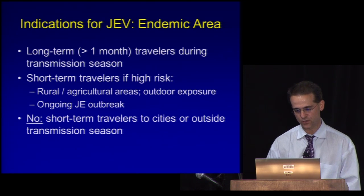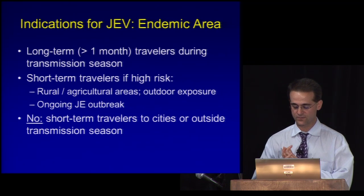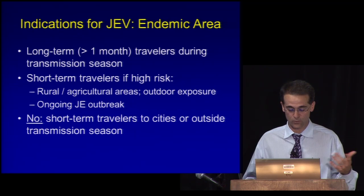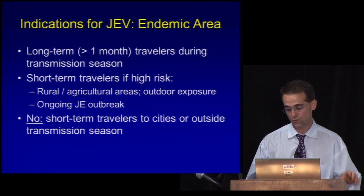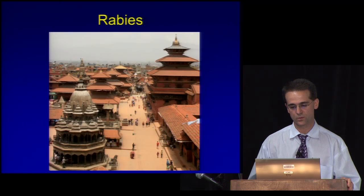So this vaccine is a good example of why it's nice to have the expertise of a travel clinic, which makes decisions about when to give this vaccine a lot. I'm sure primary care providers do a great job with it, but it's a vaccine that most providers only give every now and then, so it's kind of hard to know who should get it and who shouldn't. And I think it's an important one to consider because it gives a lot of peace of mind to travelers, and it prevents a very serious illness if someone were to acquire it.